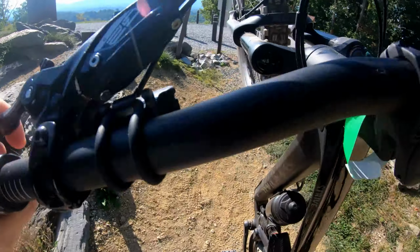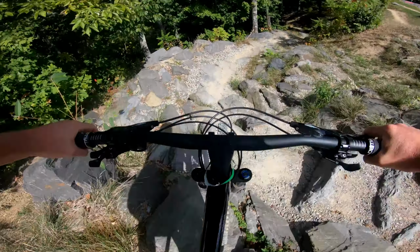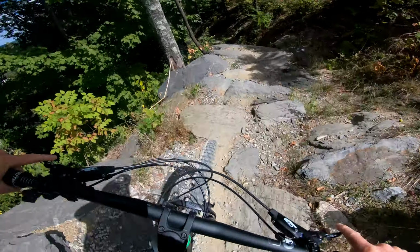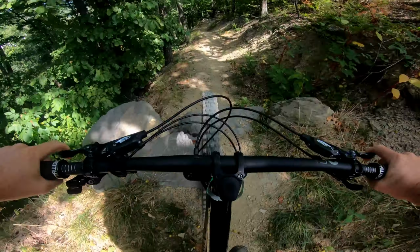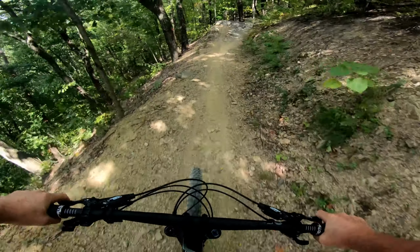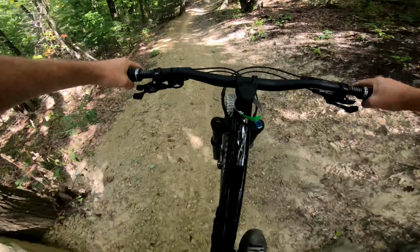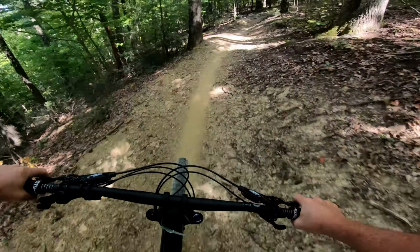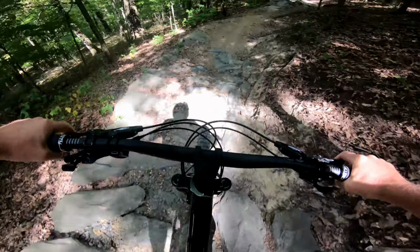I don't understand what's wrong with me. So after a few run-ups, I finally dropped in, and this trail was a blast. A couple small drops here in the beginning you had to commit to, but it was just great to rip down this trail. This is a pretty fun trail.